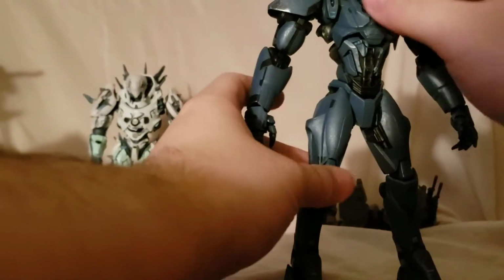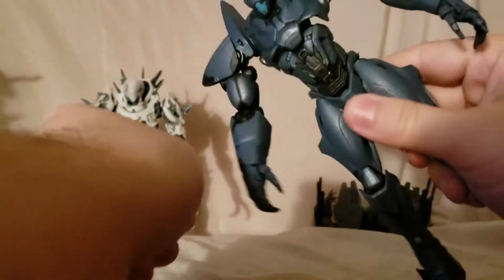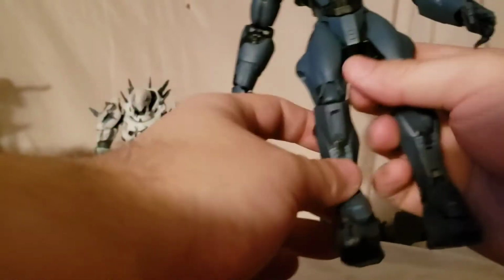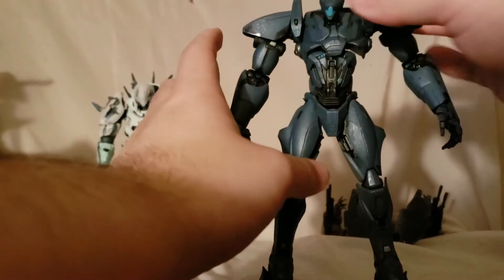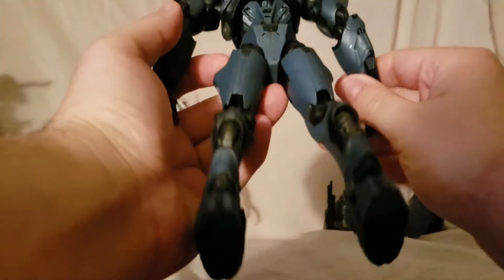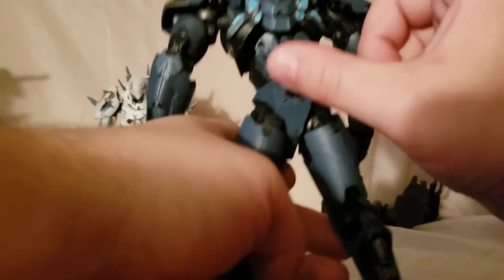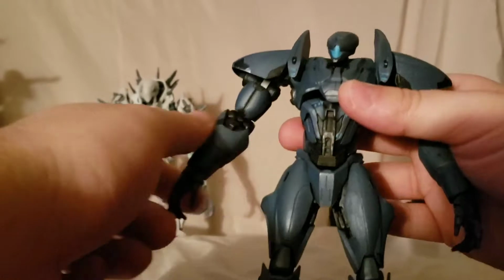At least he stands. No, we already did the package. But again, same problem, except this one is in the arms. The arms are real loose. He is kind of a dark blue, like a navy blue. Very sleek. That does feel nice, thank you. Very sleek. You can see on the back, looks like some jet turbines or whatever. Sculpt on the head is pretty decent.